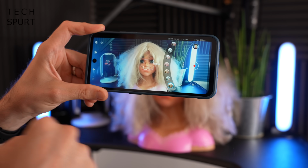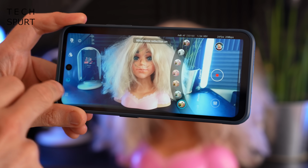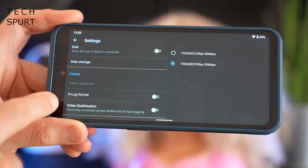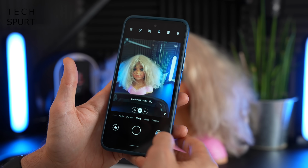You've got lots of filters you can play around with to change up the look and feel of the shots. With noise reduction, lots of different features that you can play around with. There is an H-log format option if you want to get a bit of HDR support as well, and video stabilization. And of course, not forgetting that 8 megapixel front facing selfie camera as well.